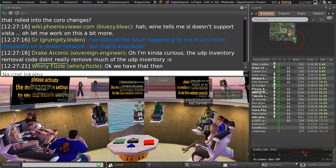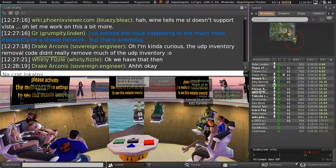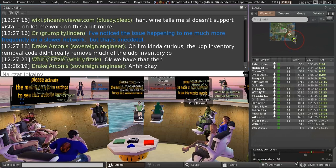Drake, I'm not really in a position to comment about the specifics of what changed or what didn't, because I don't know. But the stuff that was removed is stuff that we intend to remove on the server side. And we will probably do that sometime in Q4, would be my guess.